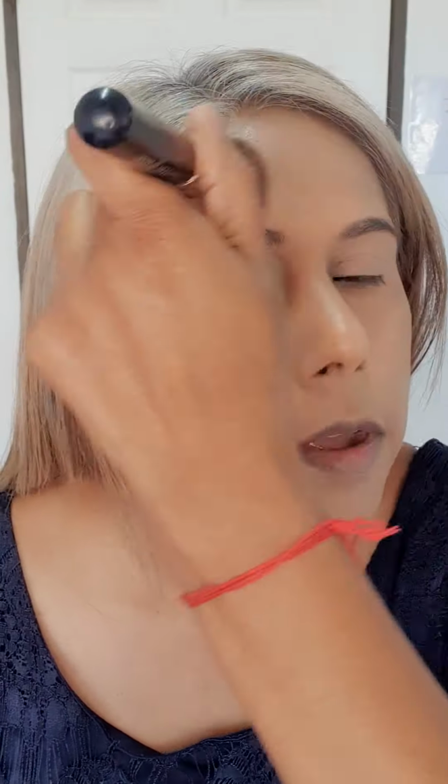Okay, so this is it. I have blended out that mixture that I've made onto my face. As you can see, I've achieved complete coverage, and it's really smooth, and right now it's semi-matte on my face, so you can imagine that this is going to stay on till I take it off.